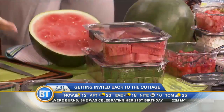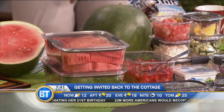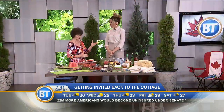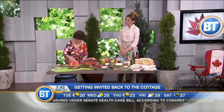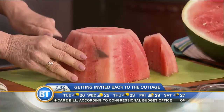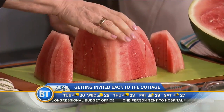And so my summer fruit is a watermelon. I love it. We eat about 300 million pounds of watermelon from the U.S. every year. Did you know that? So good for you. But a big watermelon takes up so much room in the refrigerator, so I cut it into cubes, little sticks. I've taken all the peel off and I've cut it this way, and then you just cut it down that way.